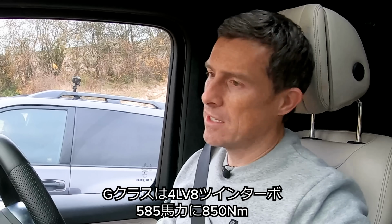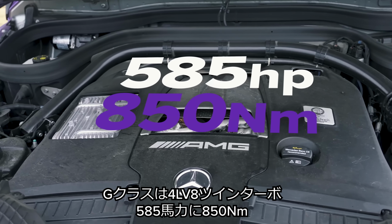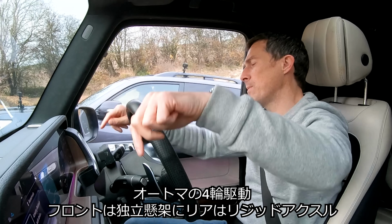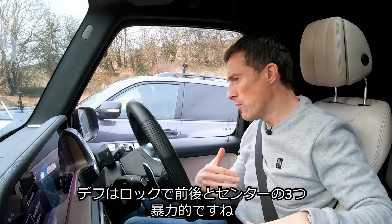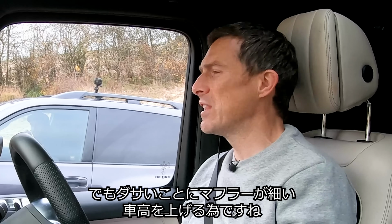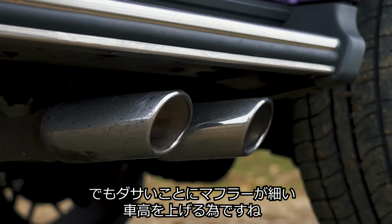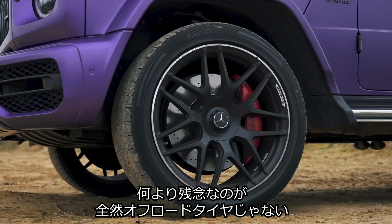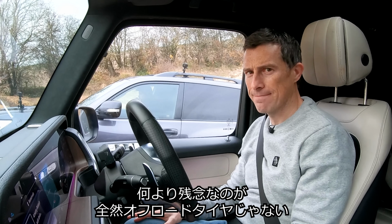Anyway, let me tell you about this G. So it's got a 4-litre twin-turbo V8, 585 horsepower, 850 newton meters of torque. It's got an automatic gearbox, 4-wheel drive, independent front suspension, rigid axle at the back. We've got 3 locking differentials, one at the front, one in the middle, one at the back. It's got a low range mode. It is hardcore. However, this one is set up for the road and posing in Chelsea. So it's got a low slung exhaust which affects the ground clearance. It's also got some seriously cool alloy wheels with very, very un-off-roady tyres.